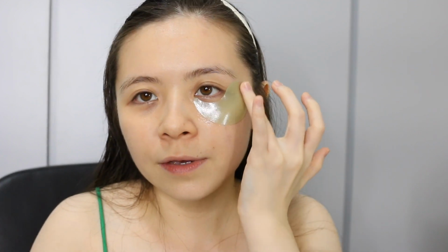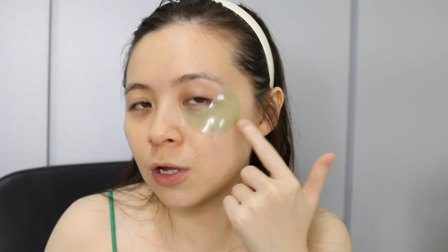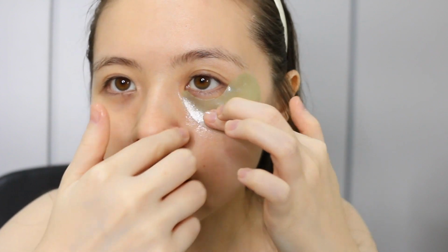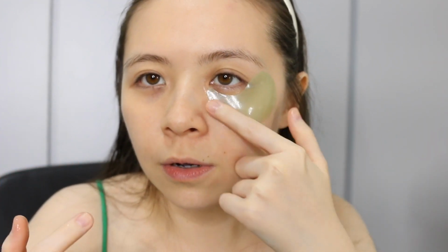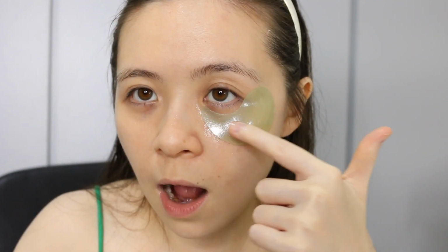The only problem I feel with the hydrogel eye patch is that the curvature of this part doesn't really fit. It's not one size fits all. My eyes are not this round. It's more of a flat kind of eye shape. So it'll be nicer if they have a flatter curve rather than such a round moon curve. But anyway, I'll still use it.